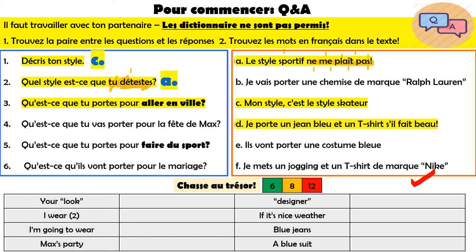Et finalement, numéro 3. Qu'est-ce que tu portes pour aller en ville? Qui veut dire en anglais, What do you wear to go to town? Donc, D, c'est la solution. Je porte un jean bleu et un t-shirt s'il fait beau. This is our weather, if it's nice weather. So, this is what do you wear to go to town? I wear blue jeans and a t-shirt if it's nice weather.